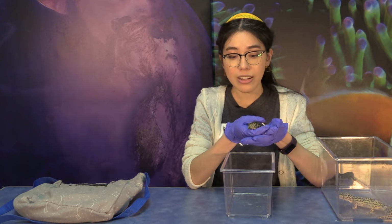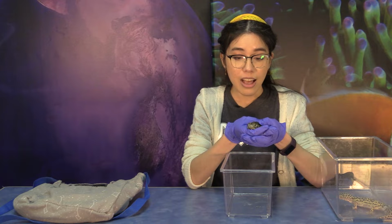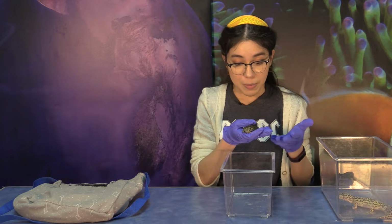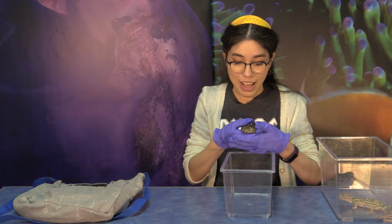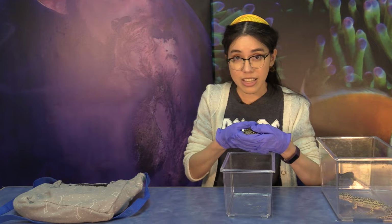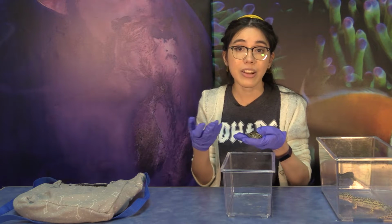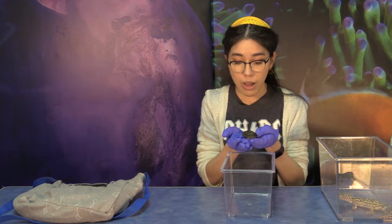Now, red-eared sliders are native to the southern parts of the United States. They used to be popular as pets. Now, fun fact, in the 1970s, they actually banned them from being sold as pets because they're an invasive species. So a lot of them got released into the wild. They used to be pets, but they got released into the wild.